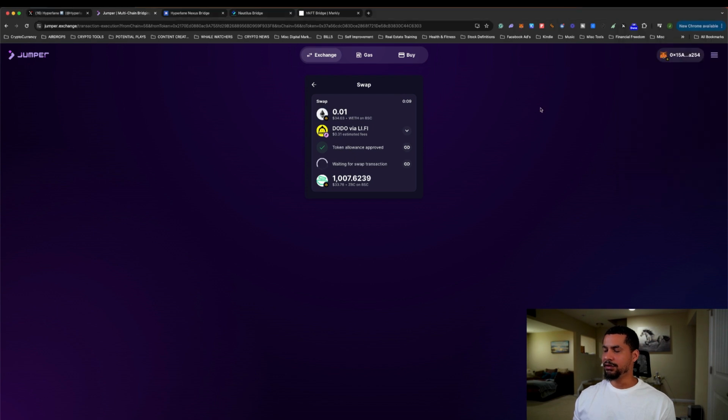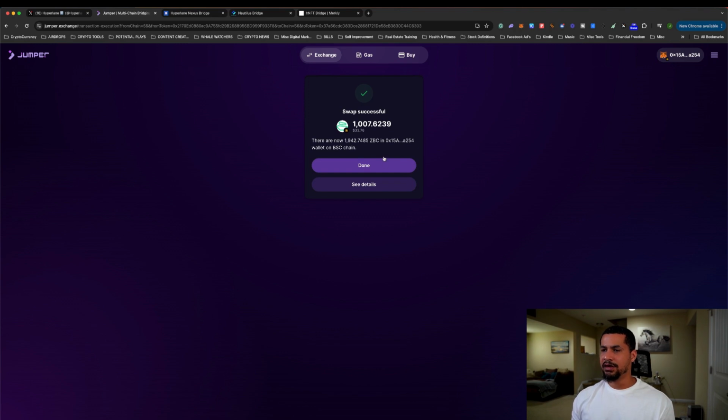Then we will hit confirm again. As you can see, the gas fees are very, very cheap. And this stuff isn't hard, right? Write down in the comments below, is this hard? Has this been hard so far? All we've been doing is just clicking buttons and then swapping in and out of tokens and then just bridging them over to other places, right? Not hard stuff. All right, so this is done.